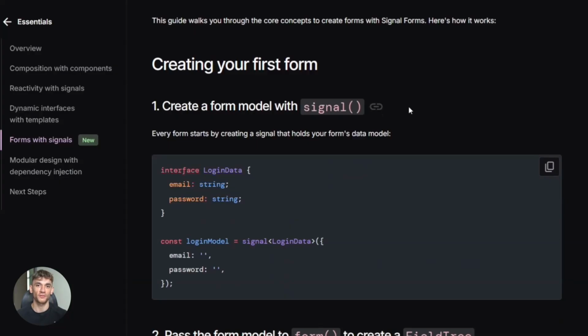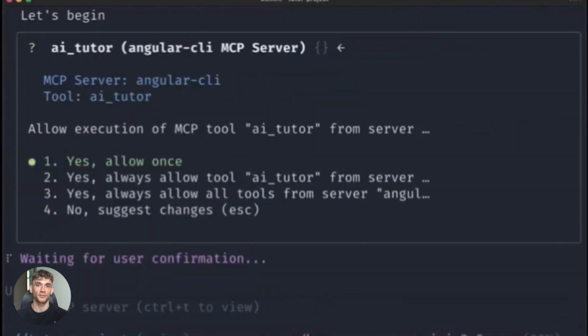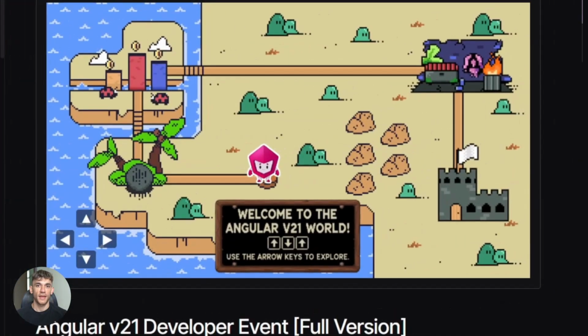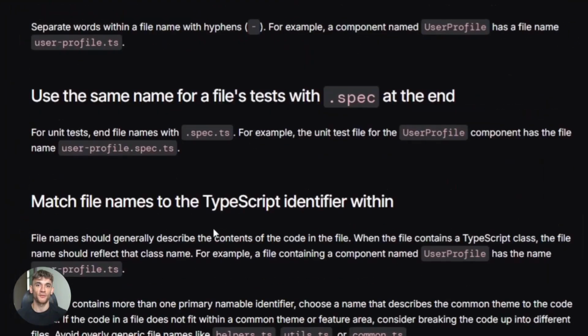Finally, monitor your bundle size and performance. V21 promises smaller bundles and faster builds. Measure it, make sure you're actually seeing those gains. Here's a quick checklist. Upgrade your CLI and core packages to version 21. Test third-party library compatibility. Run an update and check for deprecations. Try new features incrementally, like signal forms. Monitor bundle size and performance metrics.